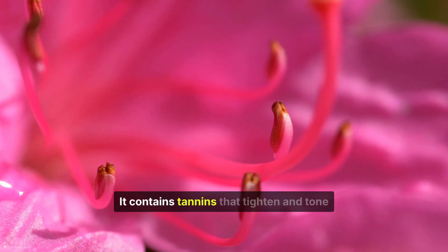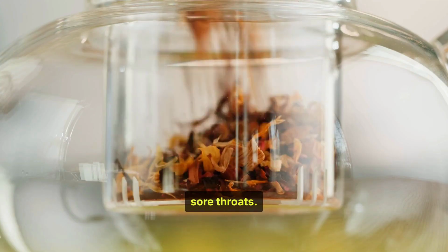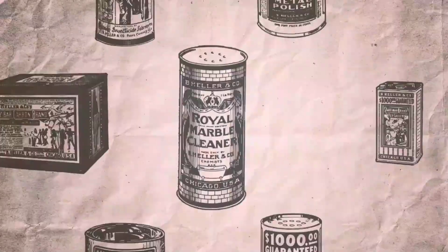Medieval herbalists loved agrimony for the mouth and throat. It contains tannins that tighten and tone inflamed tissue. Make a strong tea and gargle for sore throats. Drink it for mild diarrhea. Gentle, effective, soothing.